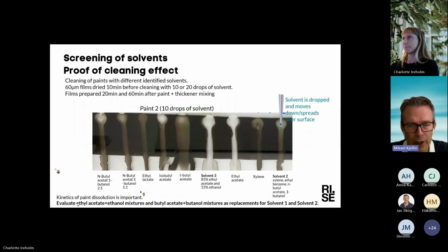So we identified many different solvents, and we did sort of a rapid screening of the solvents to be as efficient as possible. And what we do is that we make a 60 micrometer paint film. We have a glass slide, which is a glass surface that is maybe 0.5 meter long, and we make a paint film and then let it dry. And then we could have prepared different solvents, and we could sort of drop solvents all there, and then also filming all the time, so we could see the solubilization effect.